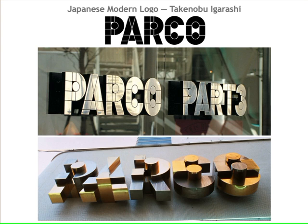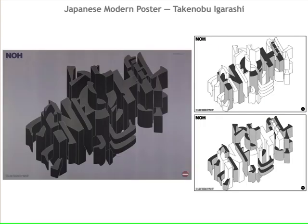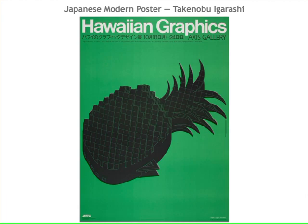The PARCO Part 3 project, designed in 1981, transformed a two-dimensional logo into 3D signage. The company also used the logo as doorknobs, as a neon sign, on shopping bags, and in advertisements. Also in 1981, Igarashi designed these posters for No at the UCLA Asian Performing Arts Institute. He created three grayscale variations of the same forms.